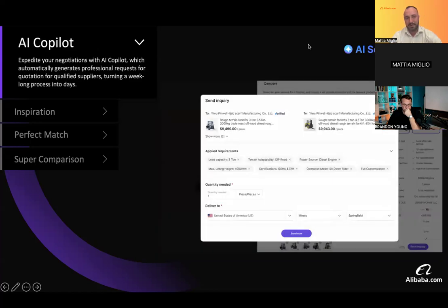And the last one is the AI Copilot. I already mentioned that to expedite a negotiation, our AI Copilot will generate professional requests for you and will analyze the quotation from the supplier. As I mentioned, the suppliers do not come only from Alibaba.com, so you will find suppliers from other marketplaces. Some of the features that you saw here are already integrated with some external marketplaces, and some will come in the future.